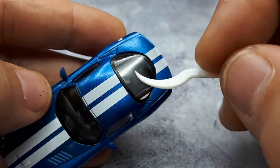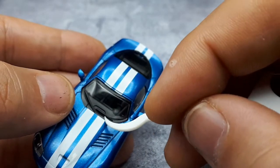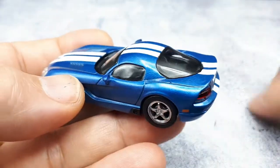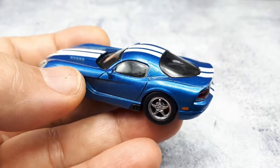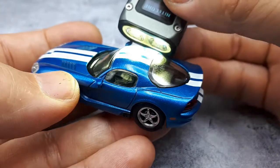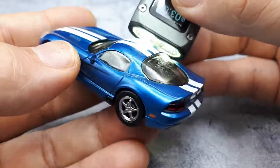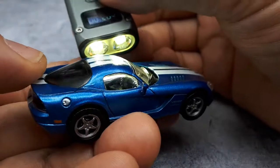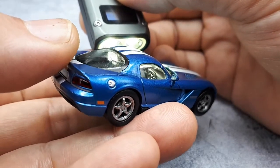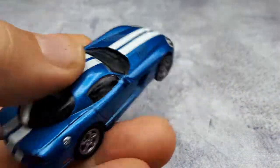Alright, the black printing on the windows is okay. Raised wiper blades there. Boy, it's gonna be hard to see the interior of this thing. Such small windows and they're molded, but well, there's the steering wheel. A little texture on the seat, a little ribbing detail. Okay, some molded in gauges and stuff like that. So, not bad. Typical Kyosho blister pack stuff.